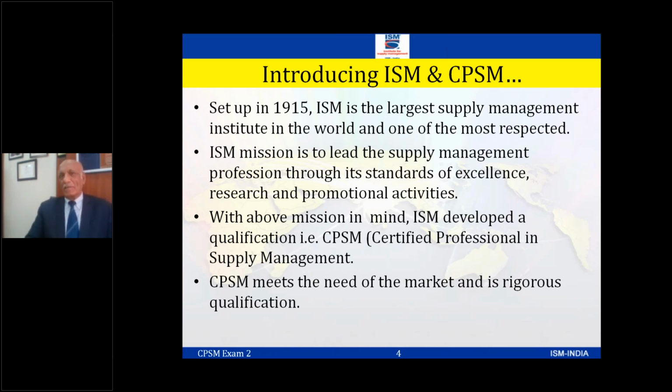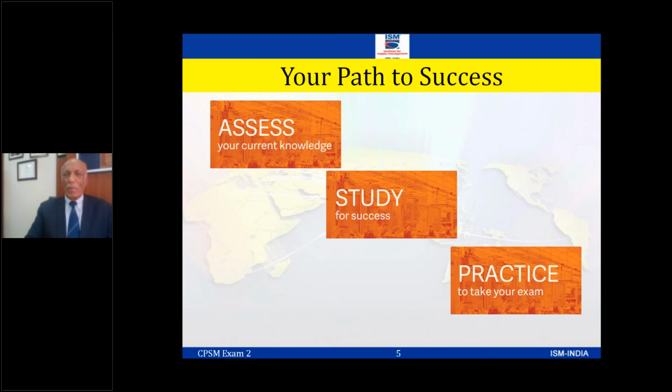Now, the path to success, there is no shortcut. We normally tell people that first you should try to assess your current knowledge. For assessing purposes, you have to go through the diagnostic kit. Try to know which areas you need to put more effort into, and then you can focus a lot on those areas. Second is obviously to study, where once you know your strengths and weaknesses, you can study for success. And lastly is practice. For any exam, before you go for exam 2 or 1 or 3, you need to practice 3 to 4 times on the diagnostic kit. Those who are members can also do the mock test through our online system.